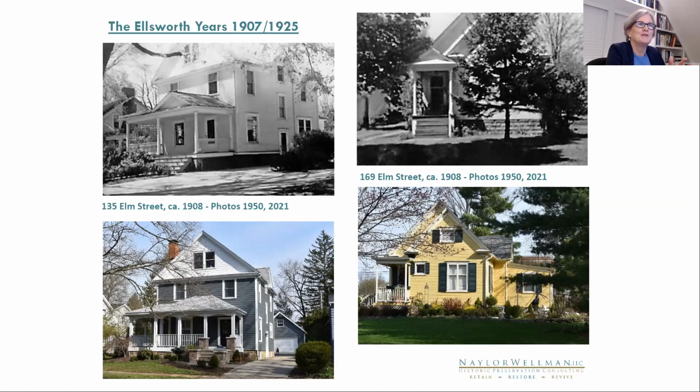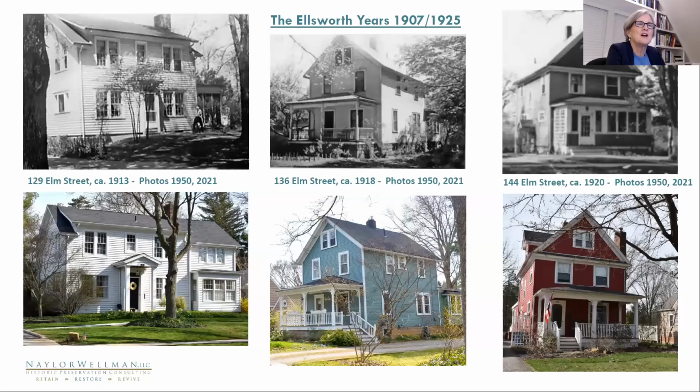You often see a little bit of a porch alteration, but you really see that those houses have retained some of the original elements of the houses. Here we have houses again. The top row are 1950 photos of these houses, and the bottom row is what they look like currently. And they're very similar. You see front gable houses, which are quite simple. Front gable houses, quite popular. And interesting with the kind of raised roof at 129 Elm Street. So these houses were a little bit later, 1913 to 1920.